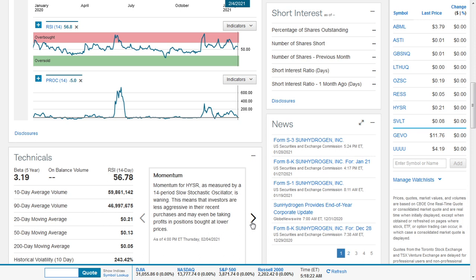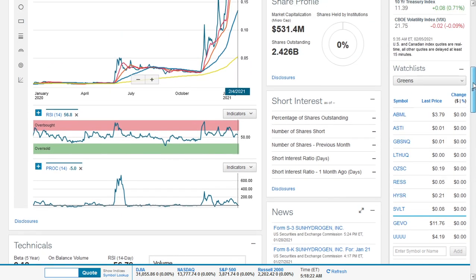So momentum for SunHydrogen, as measured by the 14-period slope of the stochastic oscillator, is waning. This is the price rate of change, so the momentum has dropped a lot. This means that investors are less aggressive in their recent purchases and may even be taking profits in positions but at lower prices. Yes, that's a good chance that is what's going on. The on-balance volume indicator is bullish. The indicator shows that the longer term accumulation has given way to near term selling pressure. Further validation of what is going on with the momentum.